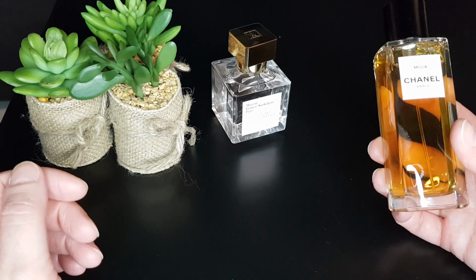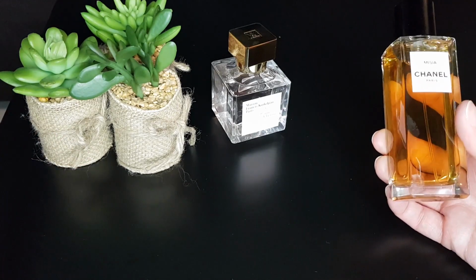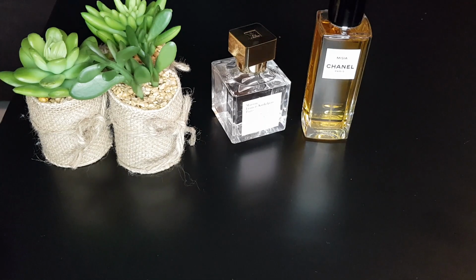It's quite famous, but you will realize I don't buy my perfume full price because I don't have the money for it, and the more I can, I'm trying to buy these perfumes from people who are reselling it.